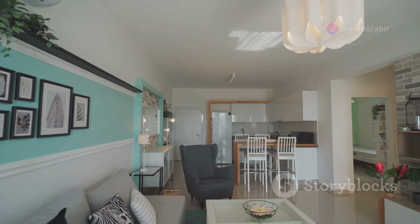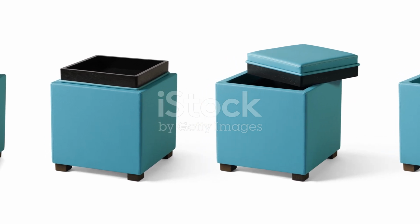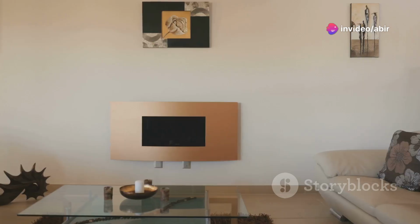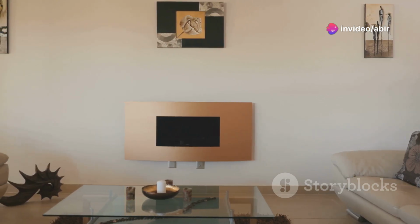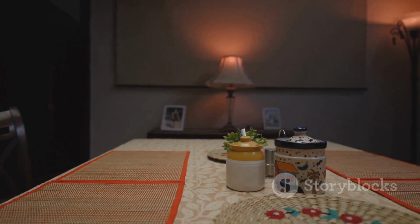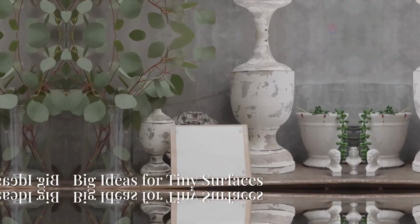Choose multifunctional pieces that serve more than one purpose. A storage ottoman can double as extra seating. A bar cart can hold drinks and serve as a stylish sideboard. Embrace minimalism. A clutter-free space always feels larger. Opt for a simple tablecloth and a few well-chosen decorative items instead of overdoing it. Remember, less is often more.